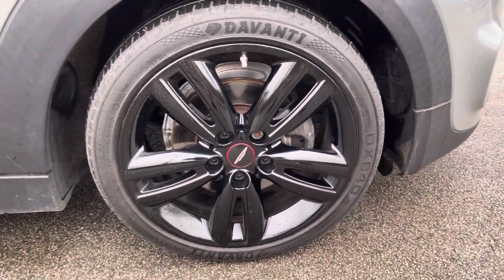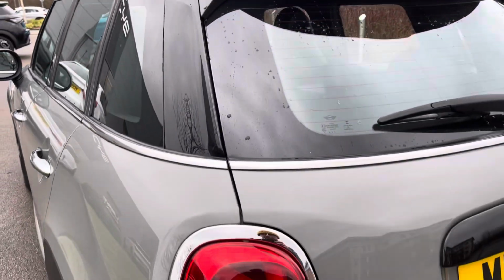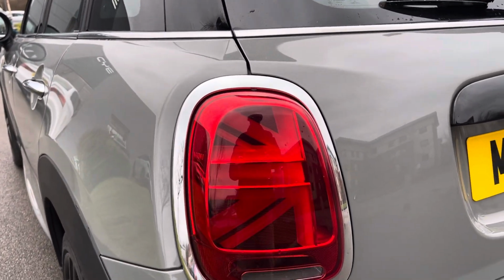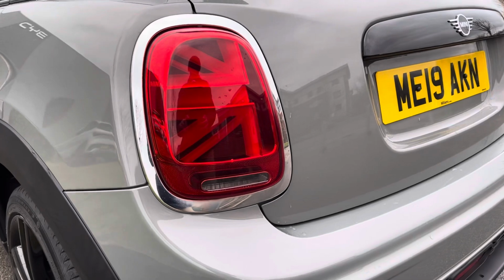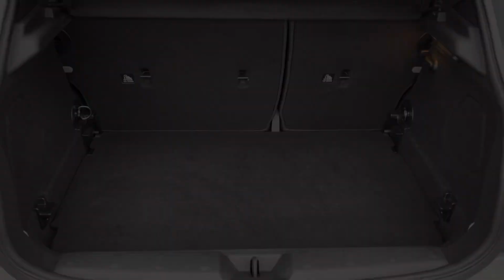On the back, the LED taillights with Union Jack design pay tribute to Mini's British heritage. The sporty race spoiler and chrome exhaust finisher add to the dynamic appearance, while the rear parking sensors and reversing camera provide added convenience when maneuvering.